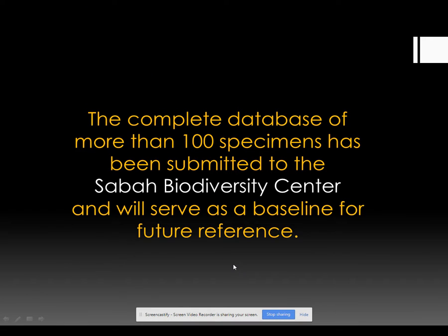So at the end of this study, we have developed a complete database of more than 100 specimens, which has been submitted to Sabah Biodiversity Center and will serve as a baseline for future reference. This is an overview of the current research on the project, which is bioprospecting for fluorescent proteins from corals of Sabah.